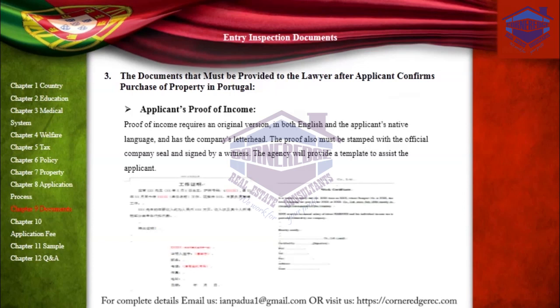Then we'll need the applicant's proof of income. Proof of income requires an original version in both English and the applicant's native language with the company's letterhead. The proof must also be stamped with the official company seal and signed by a witness. The agency will provide a template to assist the applicant.